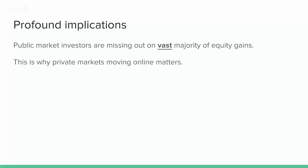So basically, the implication is that public market investors are missing out on the vast majority of equity gains. All these gains are being had by private shareholders in private markets. So the fact that private markets have moved online and they're opening up to more and more people is a pretty important trend. And I think in a couple years that will be obvious, but right now it's not.